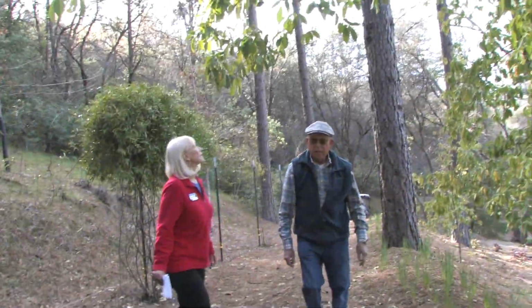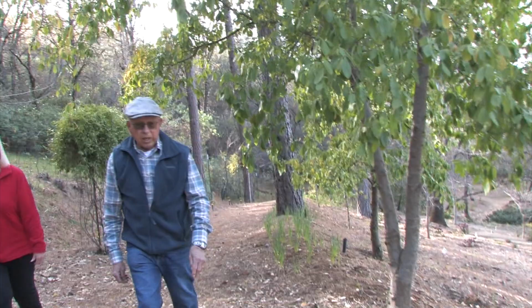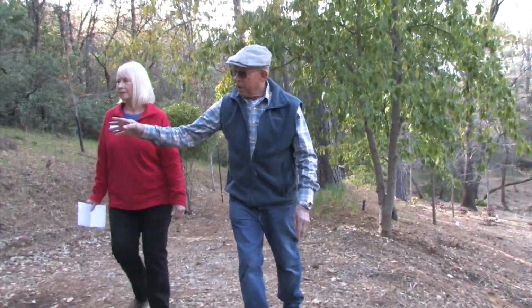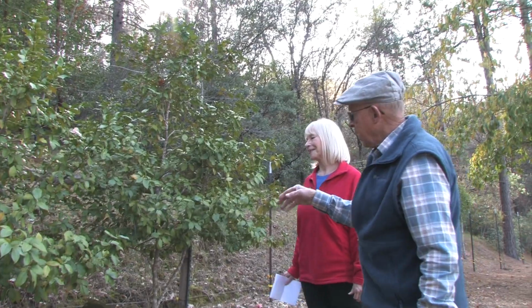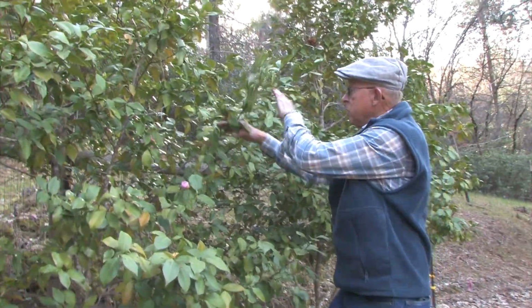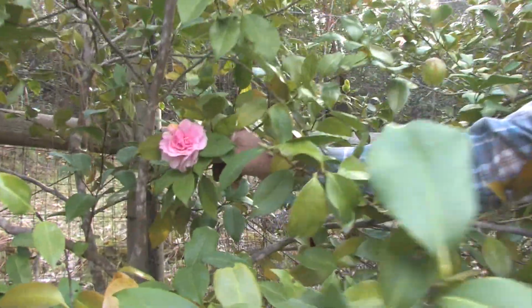Okay, we're approaching the Camellia garden, and the camellias. This one here is the Debutante, and it's the first one to bloom. Blooms usually in January or February, and it's a double pink. It's almost finished now because we're almost April now. But it's a double pink, and you can see it's very pretty. It is.